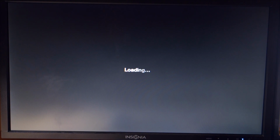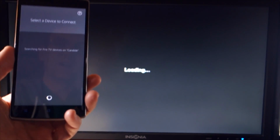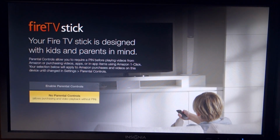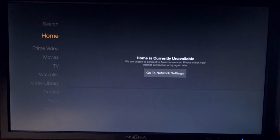So hopefully here in just a second it will be all loaded. As I mentioned earlier, you guys didn't see it, there is a fireTV app on Android I can also pull up. It still says it's searching for fireTV devices because I'm guessing this one still hasn't finished loading, so we'll just give it a minute. All right, that loading screen took quite a little while, but let's go ahead and hit continue on this. It's trying to get me to sign up for Prime, even though I'm a Prime member. No, we don't need parental controls right now.